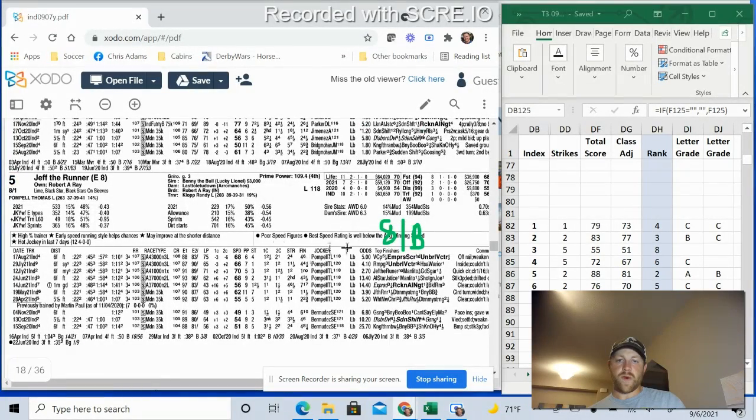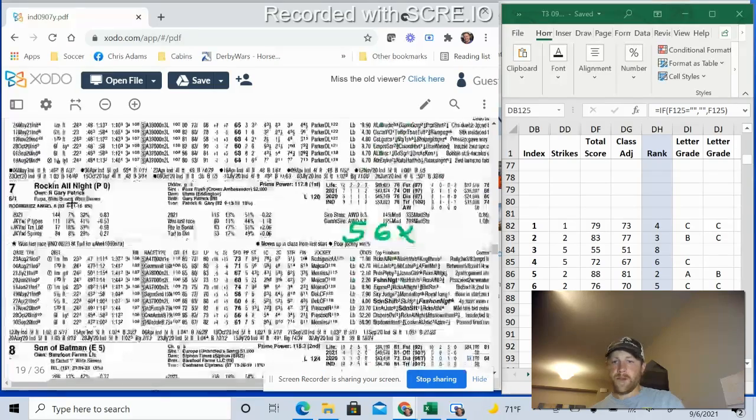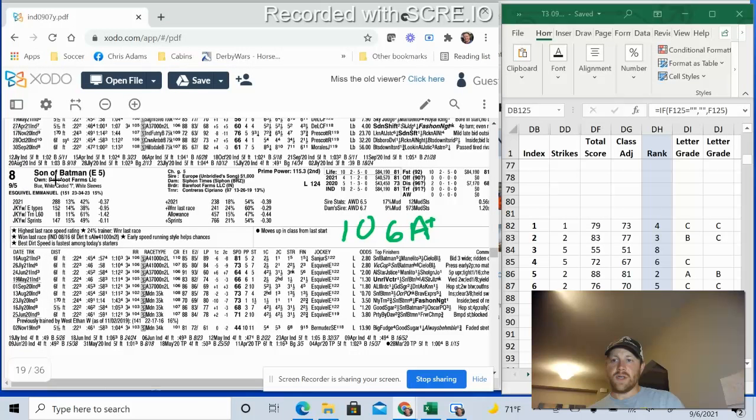Number five, Jeff the Runner, 81, a B grade on the adjusted. Would have been an A without it. Number six, Empire Score, 70, C. Number seven, Rockin' All Night, 56, no use. Number eight, Son of Batman, 106, A plus.